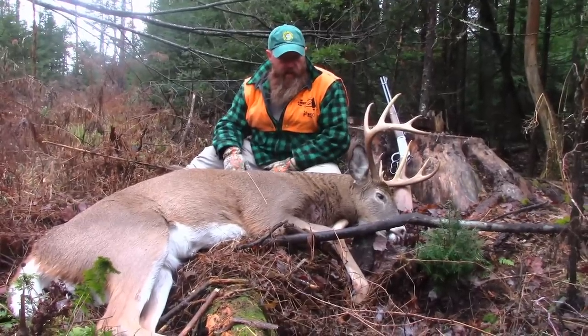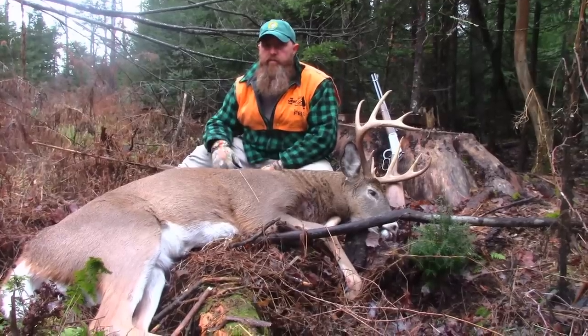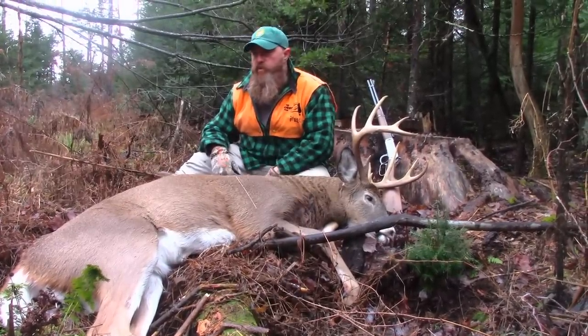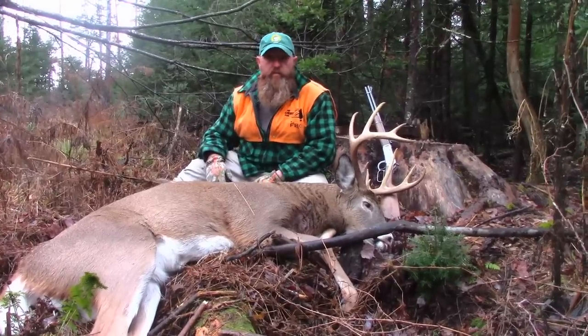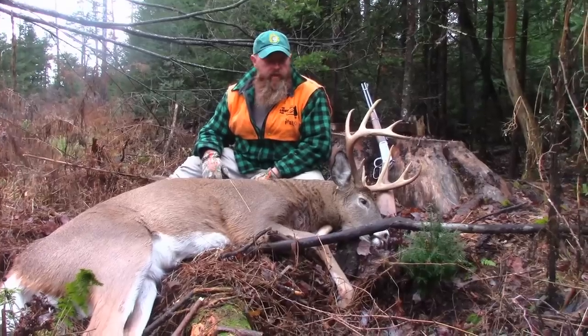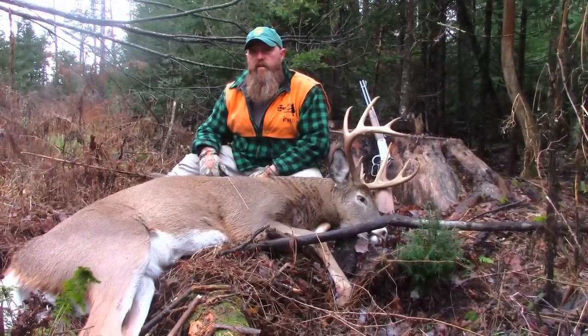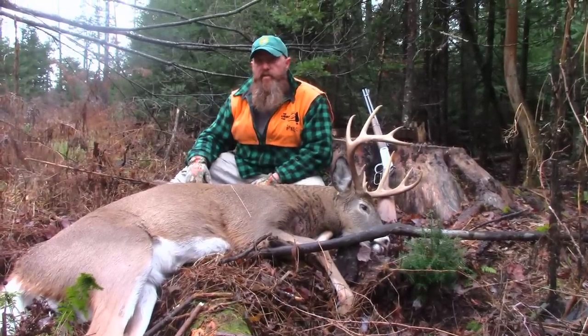I have this buck on camera a ton. I have tracked this buck 3 times and not got him. I've tracked the bigger buck 3 times and not got him. We've had terrible snow conditions. So anyways, that's the story, which isn't much of a story, but it's a great buck. So I hope everybody else had a good season, and I hope that if you haven't got one yet, you got one more weekend and you can get one.